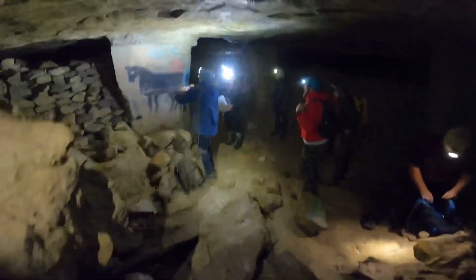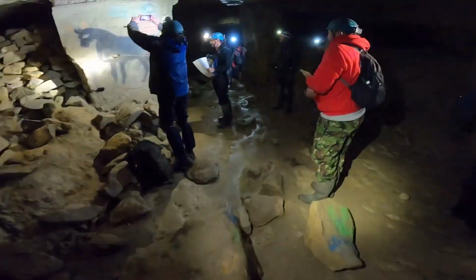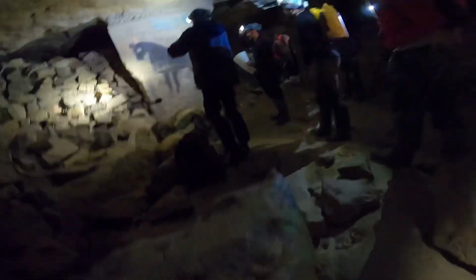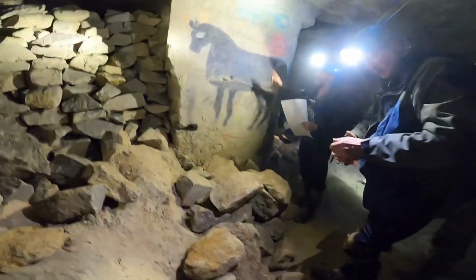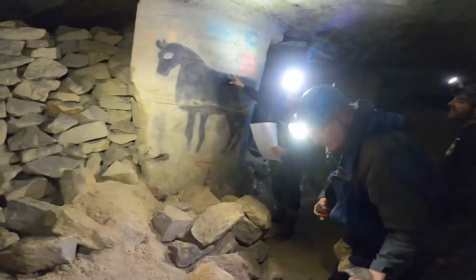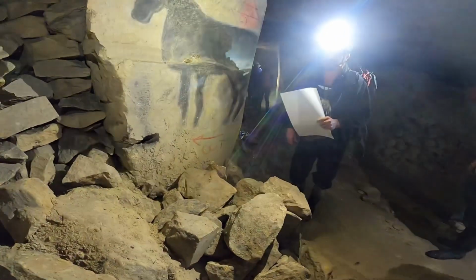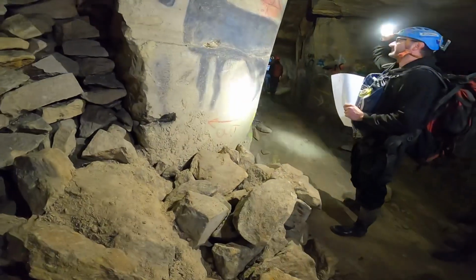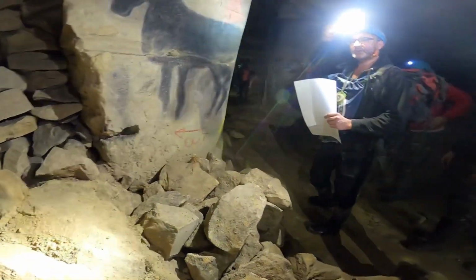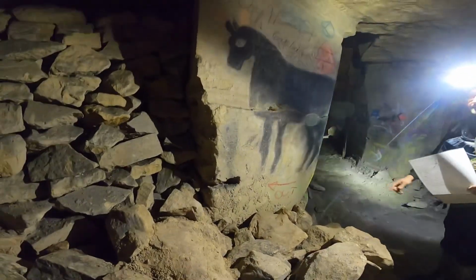Ah, the horse. Leave the horse alone. I pulled out the GoPro there. Yeah, brand new GoPro. So, this horse is, it's original, isn't it? It's from 1894. It's got to be, well, just work it out. 125 years. I'm leaving that up to you, mate. Pretty old, isn't it? It's over 100 years old.